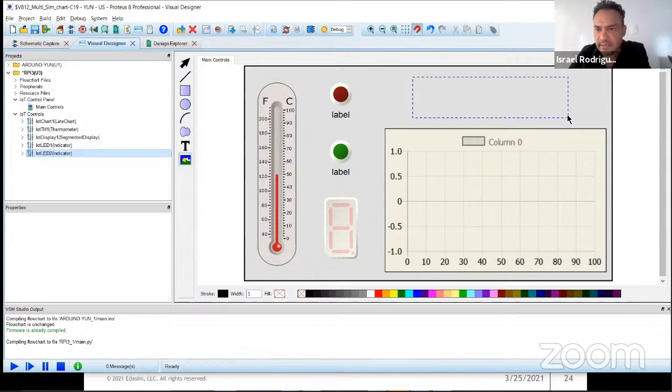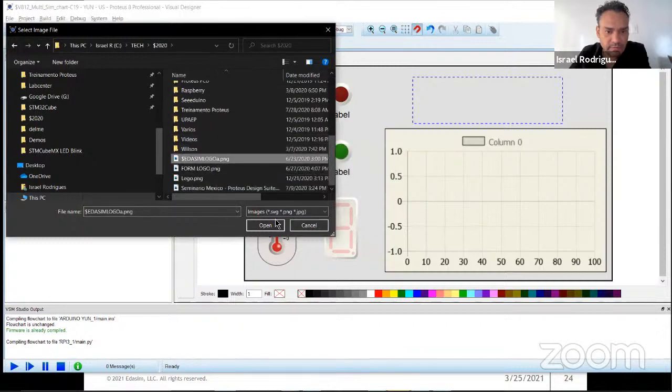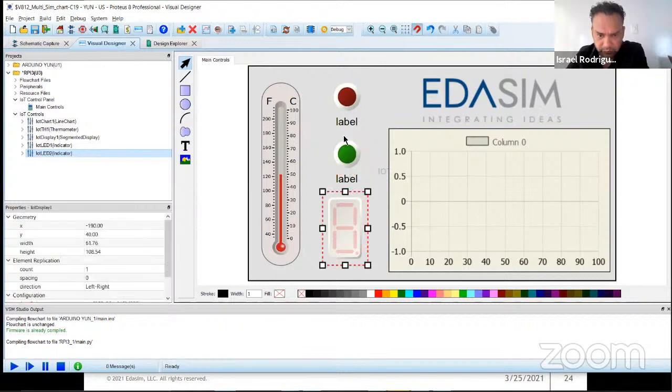And also, if you wish, you can insert, for example, a logo. Let's insert our Edacin logo. That's cool, right? That's it. That's my control panel. It's so easy, right? You can resize the components if you wish. You can do whatever you want.